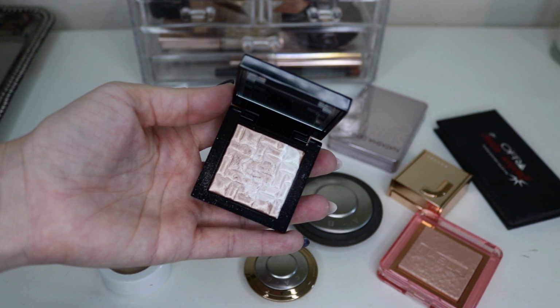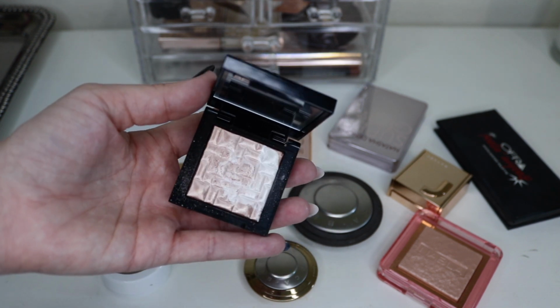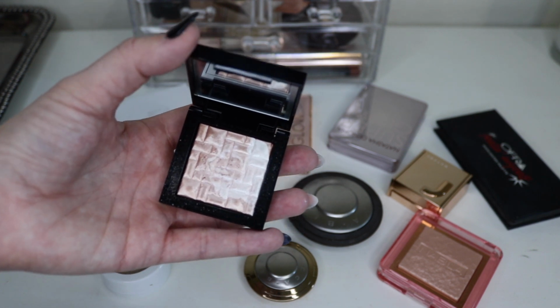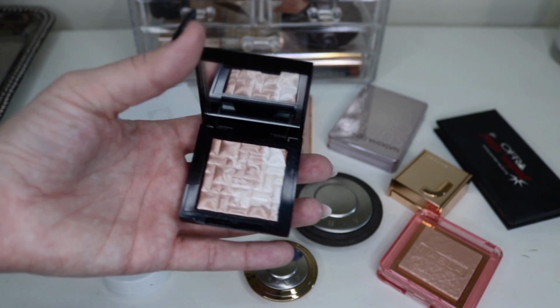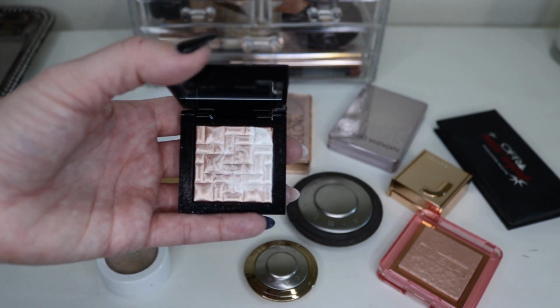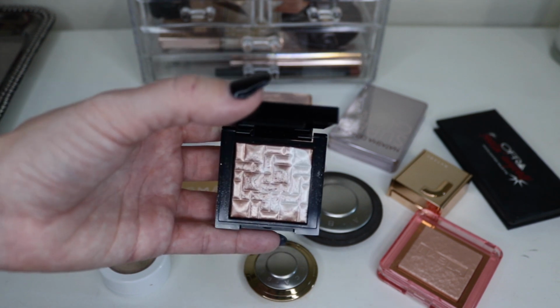I've been wanting to try these Bobbi Brown highlighters. This one I thought was really pretty when I swatched it in store. I was a little disappointed because I picked up this mini and then they came out with a blush and this highlighter in a duo, and I would have gotten that, but I already had the mini. So this is pretty. I like it. I've worn it all this week, but I think it's a like, not a love.